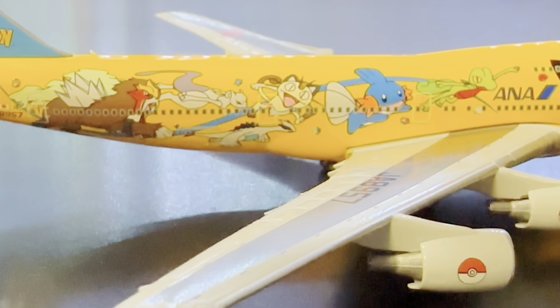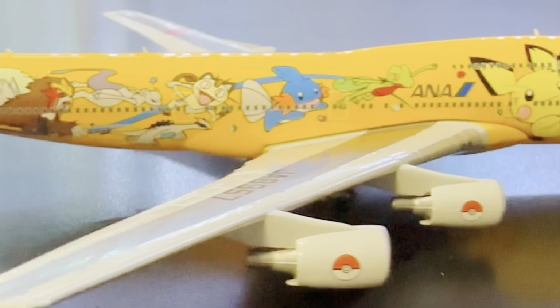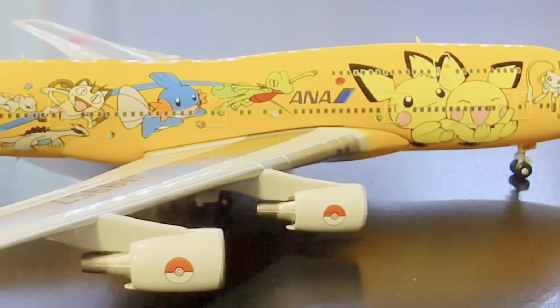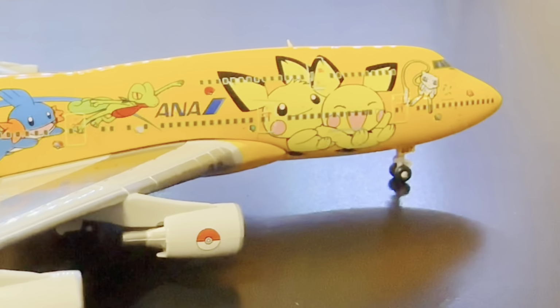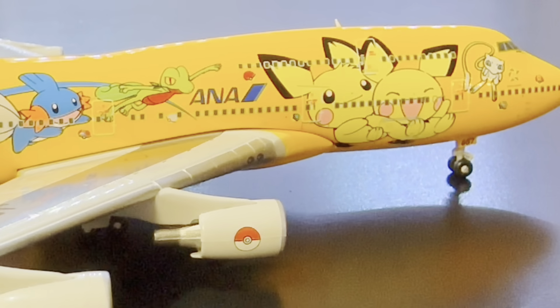And then moving along, we got Treecko. Treecko's a grass Pokemon. It's easy to tell it's a grass type because it's green and it looks kind of like a lizard or a gecko type of Pokemon. And then moving towards the front, here we have Pichus. Pichus are electric Pokemon. They look similar to Pikachu and are in a similar family, but they're a lot tinier compared to Pikachu. And at the front we have Mew.